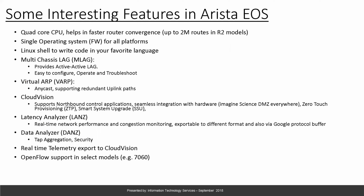Some of the interesting features that are there in Arista EOS, and we are actively using them. I think I missed some of them, but a few of those things over here are that these switches are just very fast Linux boxes. They run on Linux, and they talk using the Broadcom SDK libraries with the underlying ASIC hardware.